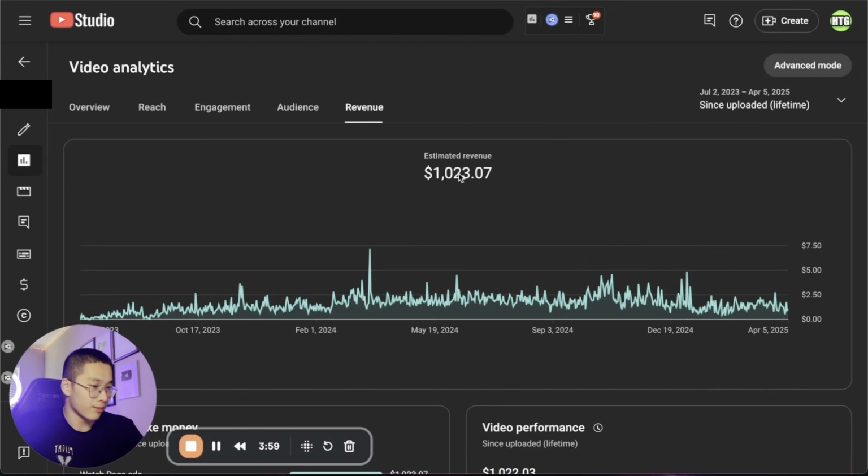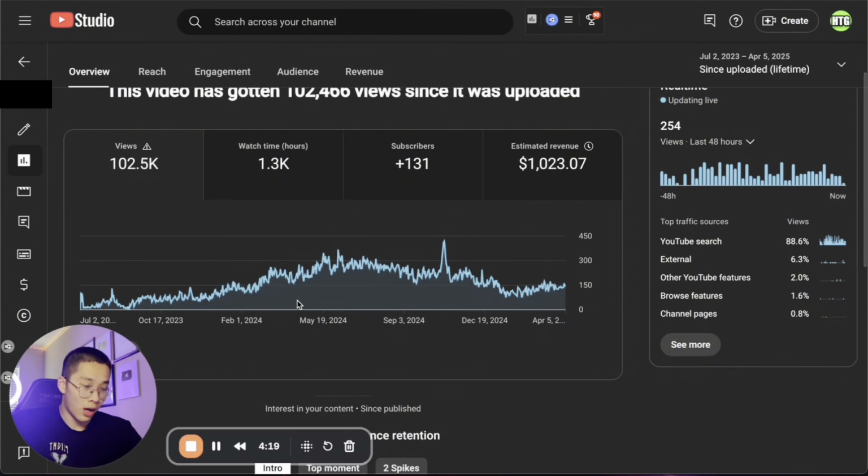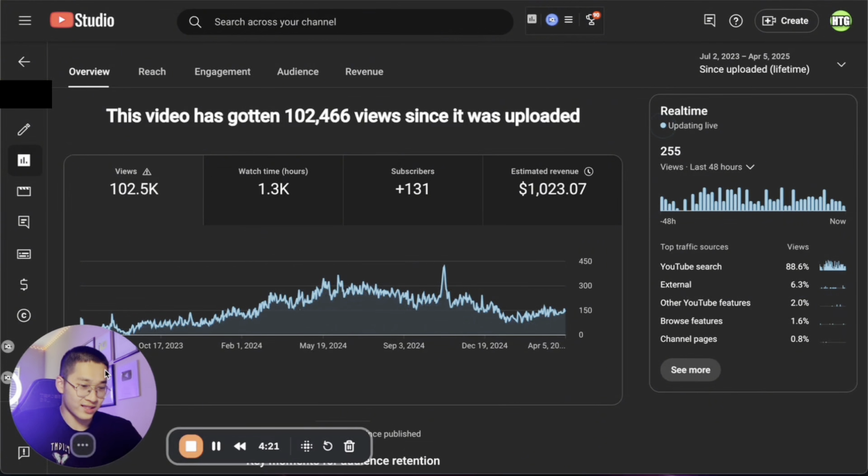And that made me, you can do the math, like a 500x return on investment. And to this day, it's still paying me $1 to $2 every random day. Sometimes it drops down to a couple cents, but the average day it pays me about $1 continuously for almost 2 years now. And if we go over to overview, you can see the growth of this video is so consistent and evergreen.